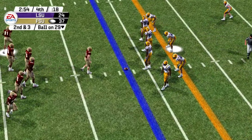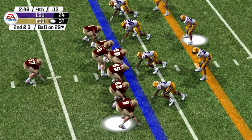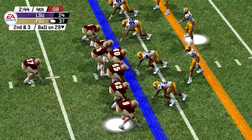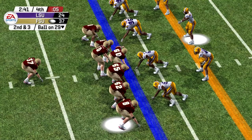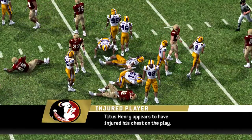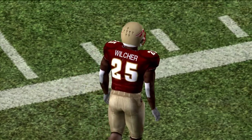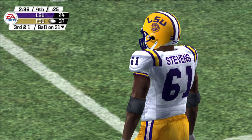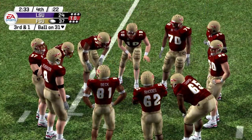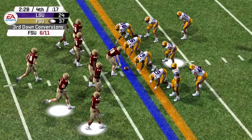Second and three coming up. Ball on their own 29. Takedown. Looks to have been shaken up a bit on that play. Well, it doesn't look like it's too serious, guys, but you never know. Sometimes those small injuries turn into season-ending ones. Third down and a yard. Ball on the 31-yard line.